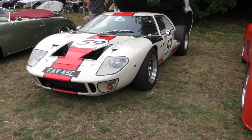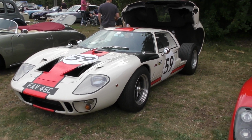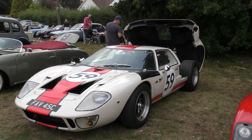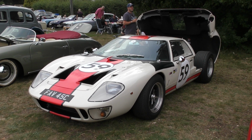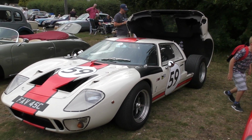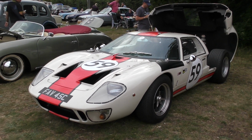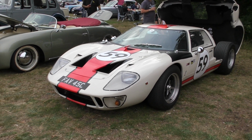And here we have, I'm going to assume, a replica GT40. The originals of these now are probably pushing 3 to 5 million, I think. The last time I actually looked at prices of one, they were about 3.5 million. But they're called the GT40 because the originals were only 40 inches high, so that's why they called them a GT40.